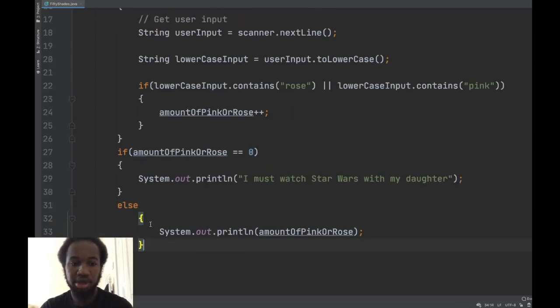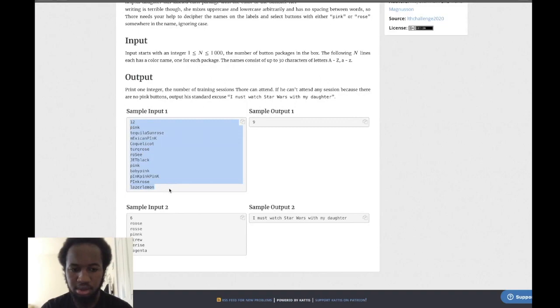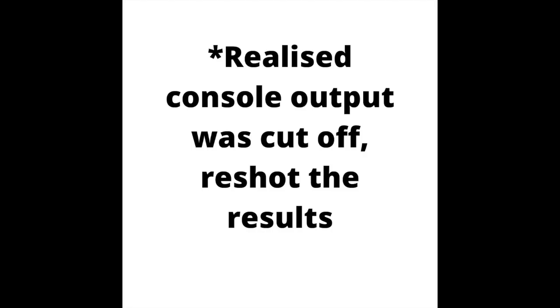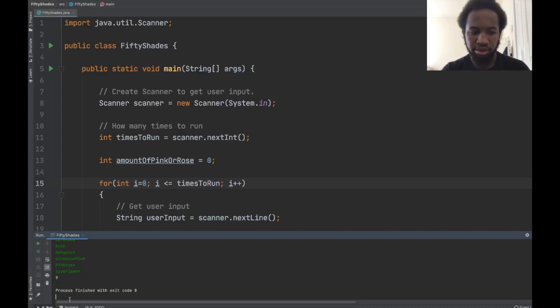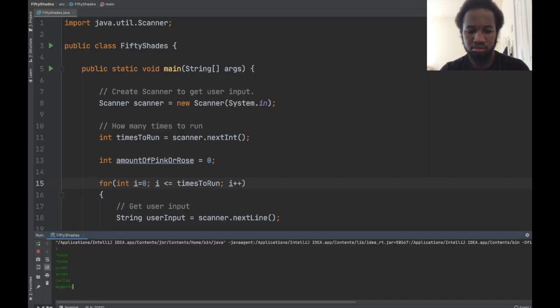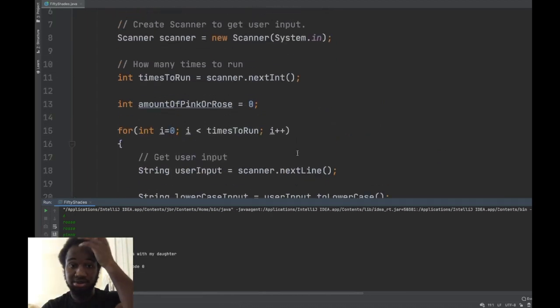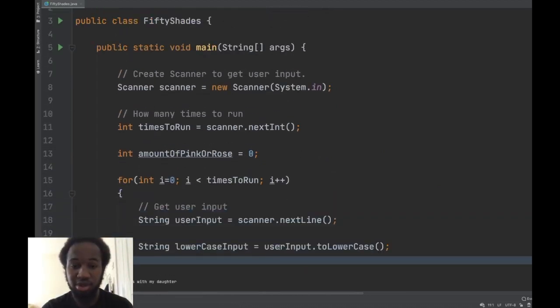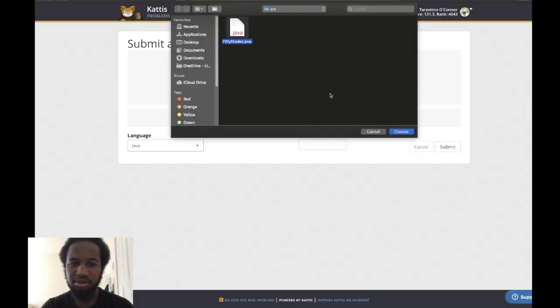I think that should be it. Nice and simple, nice and quick. So let's test it on this. Hopefully it prints 9 for us. This should print 9. Yep, 9. And I must watch Star Wars. Boom. Perfect. So I think that's it, to be honest, guys. Very simple, very quick. Let's double check. Let's submit it, I guess. Again.